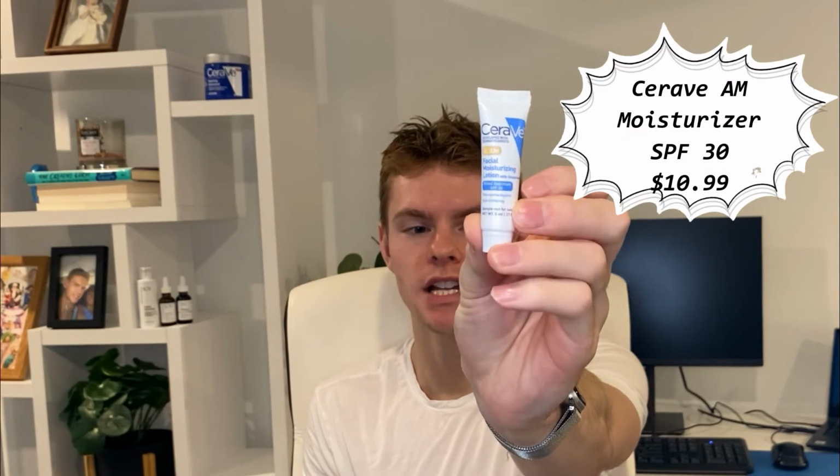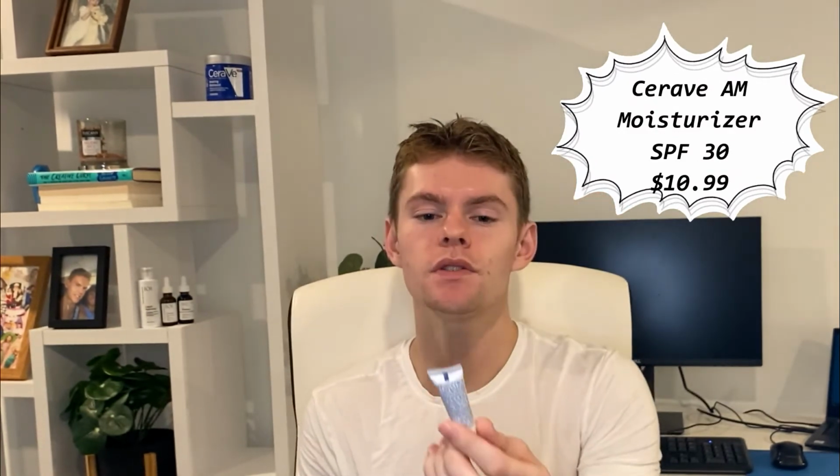Okay, now I'm gonna be going in with their sunscreen. This is their Facial Moisturizing Lotion AM. This is a broad spectrum SPF 30. I do have a small little travel size. I used to use this almost every single morning when I was in high school, but I stepped away from it because I noticed that it was kind of pilling a little bit, and it just wasn't something that I felt like I wanted to repurchase at the time.